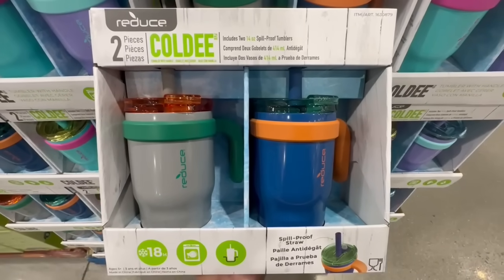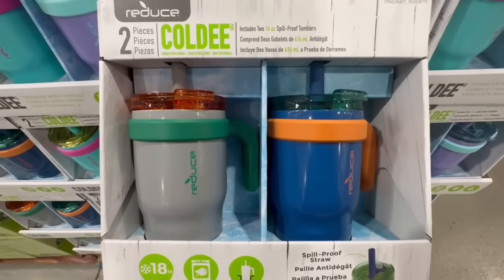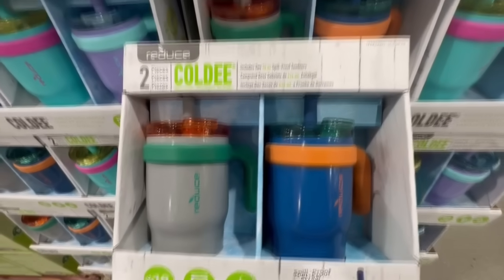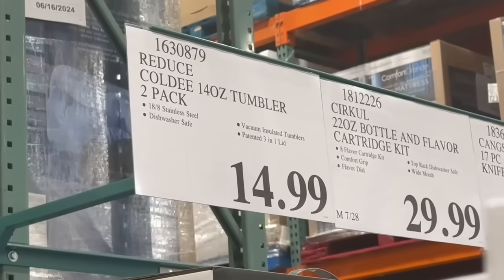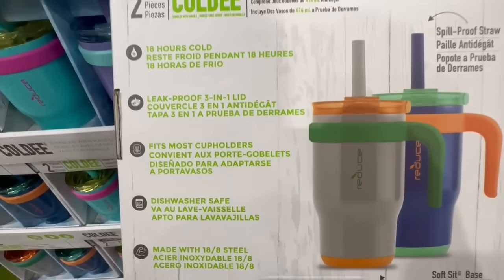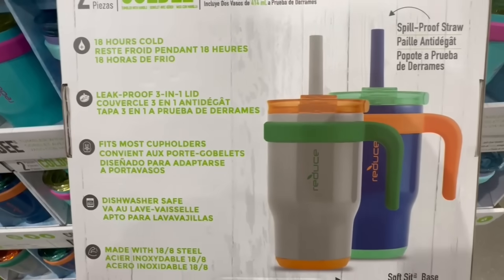In case you guys missed these two 14-ounce spill-proof tumblers from last week, just know that these are also new to Costco. I'm starting to see them in more Costco locations now. They're selling for $15 and they come in a 2-pack. There are two different color options to choose from, and these keep your beverages cold for up to 18 hours.